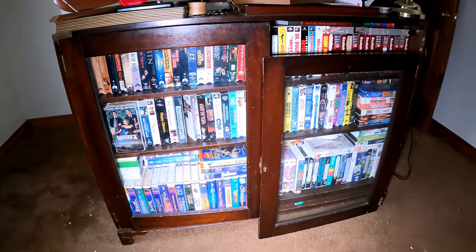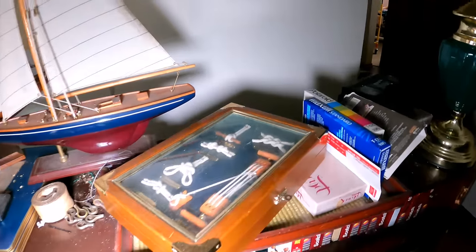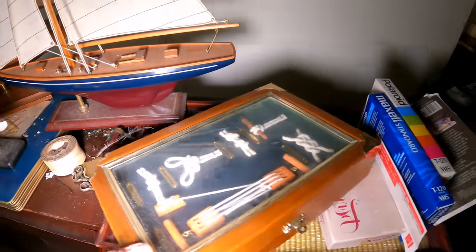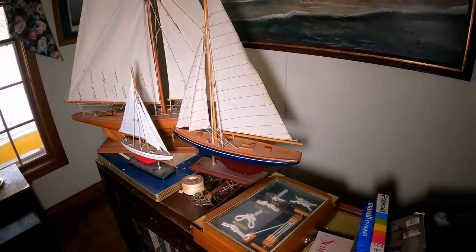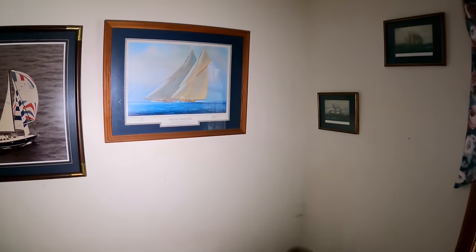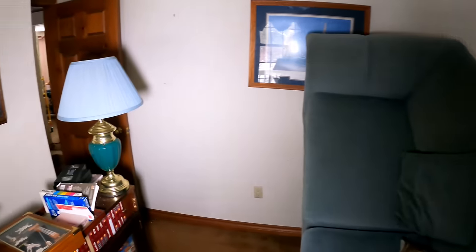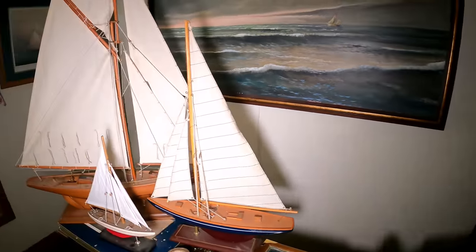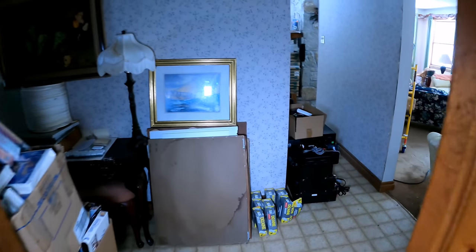Got all your DVDs. Or sorry, VHSs. A lot of good names too. That's pretty cool. All your different knots that you tie. That's cool. I guess this is going to be the sailboat room. Again, that couch on an angle like that. I'm not sure what's going on, unless it was half out of here. They were moving it. Is that a big name? Let me know in the comments. But again, those are cool.